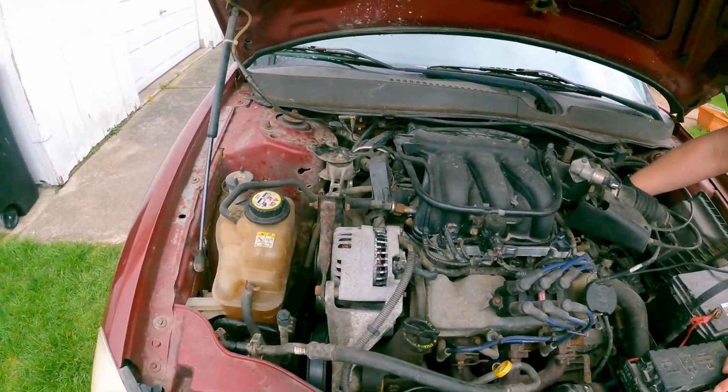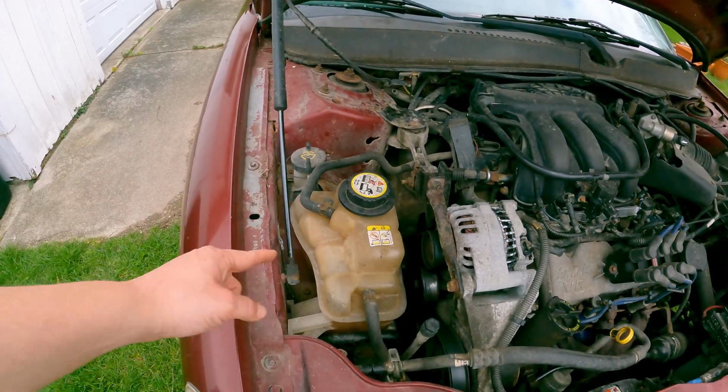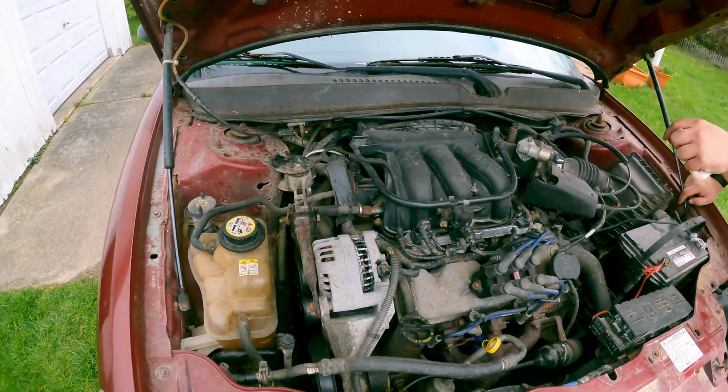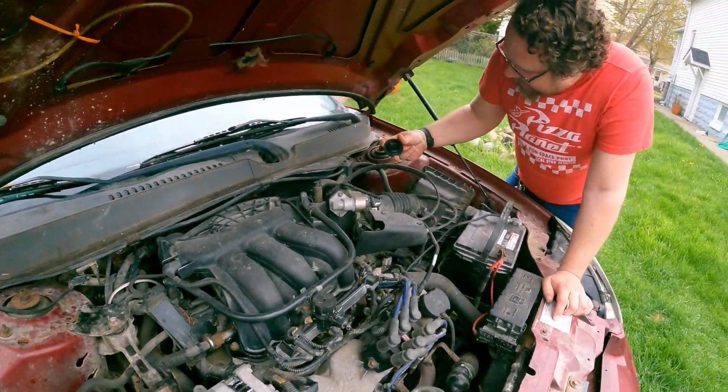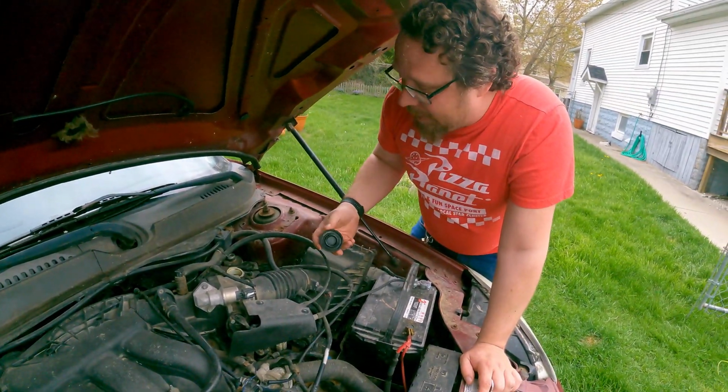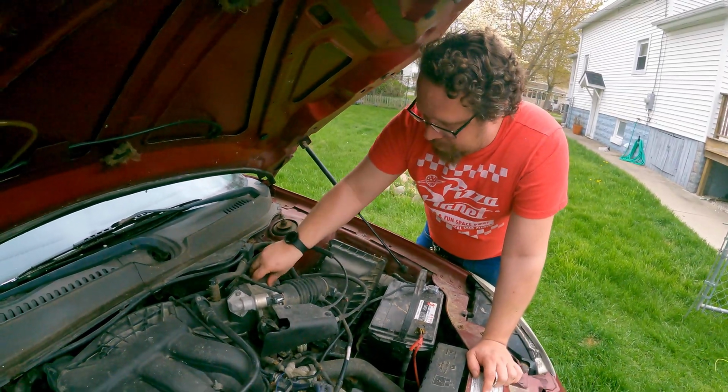I'll go find the hole down there. It's got the gross coolant bucket. I added coolant to it and it didn't barf it all out, so that's a good sign. It's got green looking brake fluid that's probably wet. Probably not good.